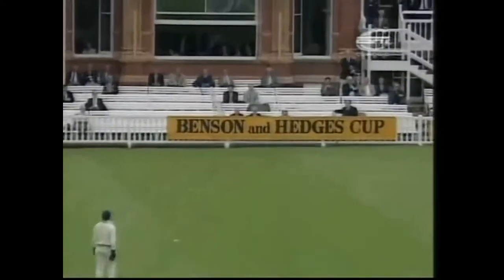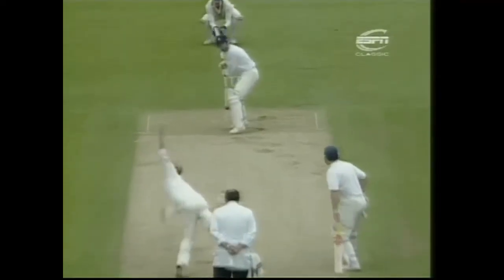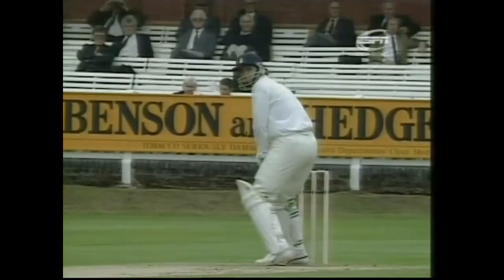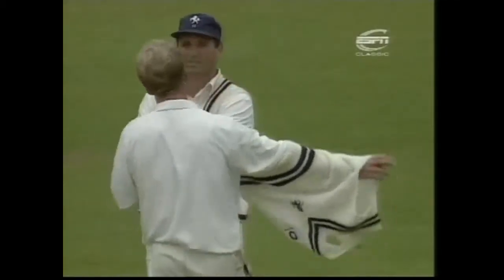Beautifully deflected. Back to yes, it was. Just the inside edge, nice turn of the wrist. That's what Hampshire must do. 13 off the over. That is precisely what Nicholas wanted.